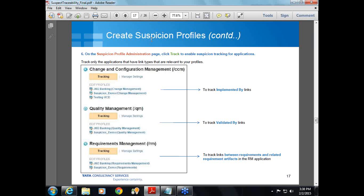For example, if you have the link type implemented by, and this implemented by type exists between the requirement management, that is the requirements, and the work items. What happens if you don't enable it for both the applications? If you enable only the requirement management, then the team member using the suspicion profile will be able to see the suspect indicators only when the requirements are changed. So if anybody changes the task, which is in the CCM, the change and configuration management, they will not come to know, because you are keeping track of only the requirement management application. So he will not be able to see if there is any change made to the task. So it is important to make sure that you keep track of the application appropriate to the link type that you have chosen.